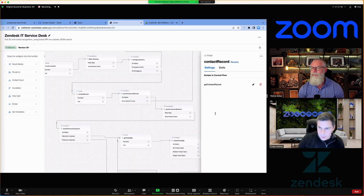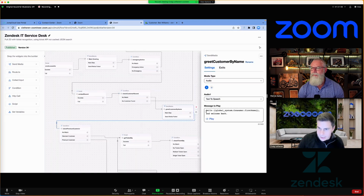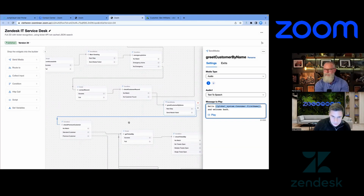If we find a customer, we're greeting them by name. And we can see here, this is an example of how we can use a variable inside one of these widgets to make it more dynamic. So rather than saying hello, welcome back, we're saying hello, and we're then reading back the contents of this variable so that we can greet the customer by name. This is brilliant. So it makes the script very dynamic with the use of text-to-speech.